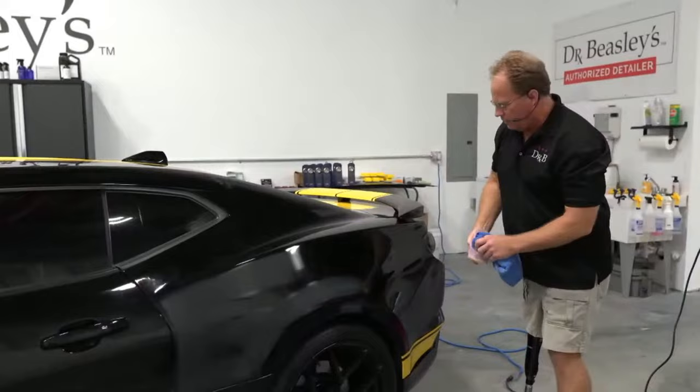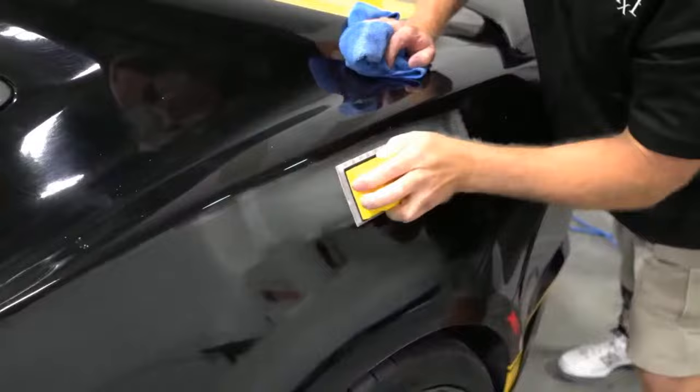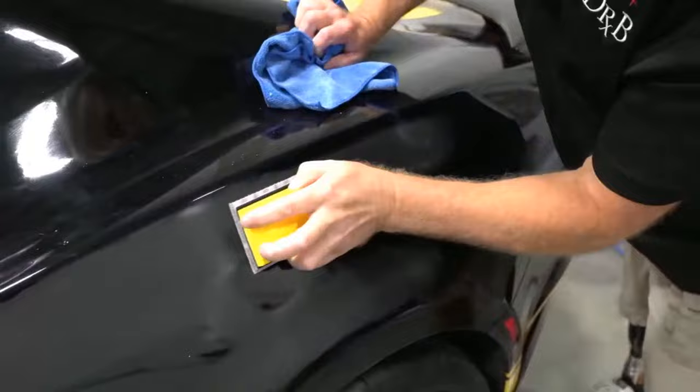Okay, so now I'm going to come back here and edge this part. And here you can start to see some of that poor bodywork. Oh, you're going to see it as soon as you get back down. See the line there? Can you capture it? Yeah, you can really see it back there. Yeah, there's some major bodywork.